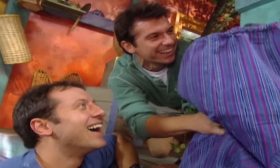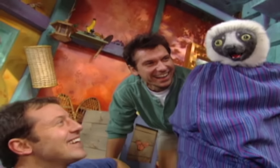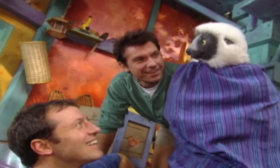No, stop it! Stop it! I can't take it anymore! Stop tickling! What are you doing in there, Zoboo? Well, I'm being a baby kangaroo.